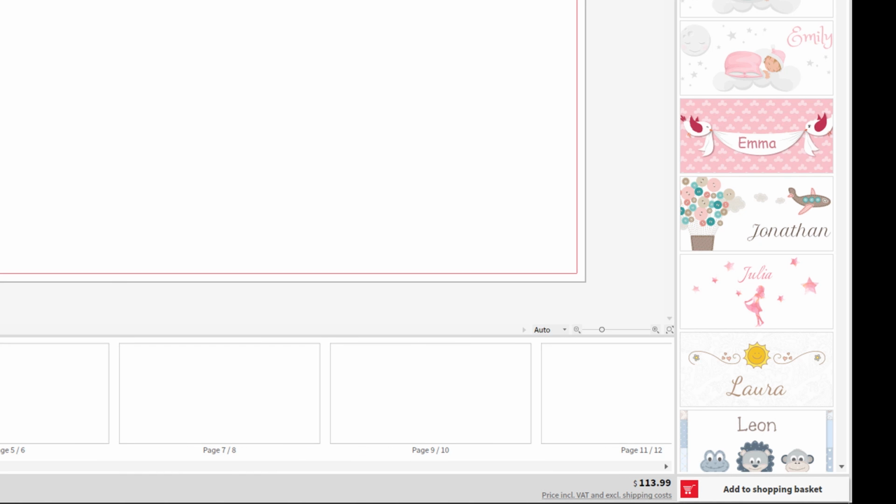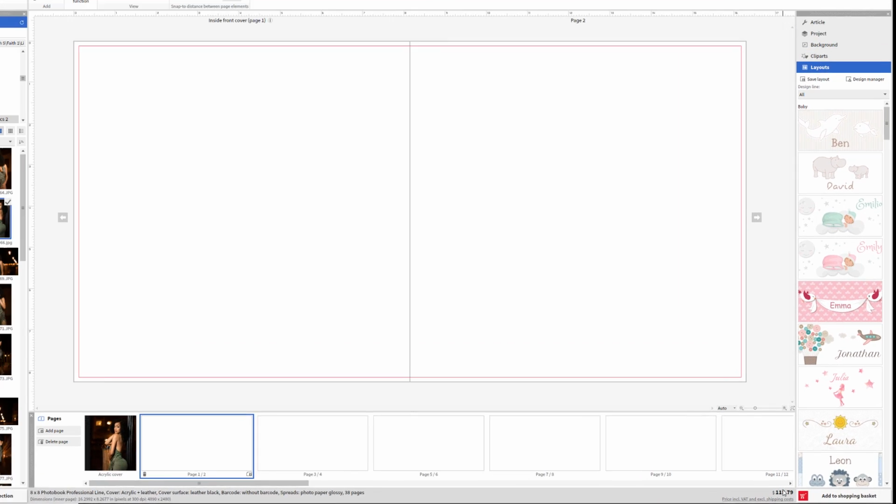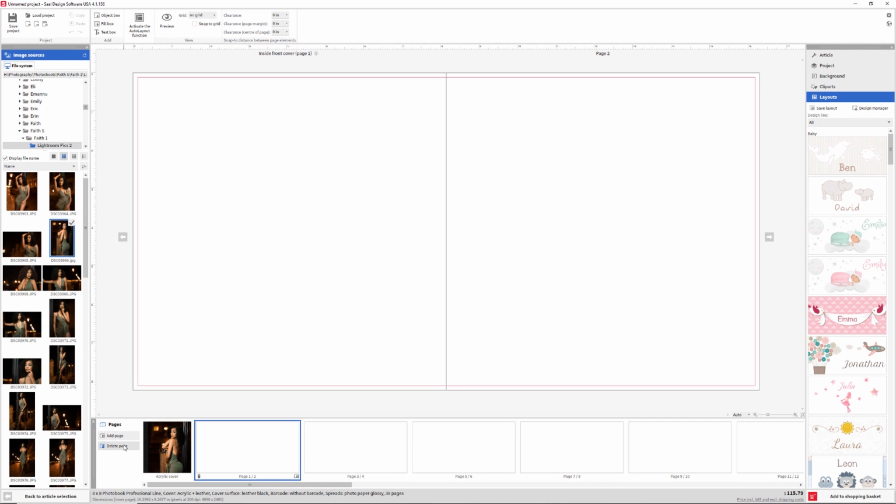So if I add a page, it's going to tell me how that price adds up, and it's going to be able to tell you as you add pages how much your price is going to go, which I think is absolutely great. You can also delete pages. If you don't need the whole 36 pages, you have the option over here on your left side to delete pages also. So let's go ahead and go to the book now.